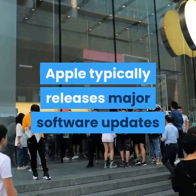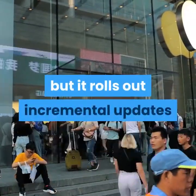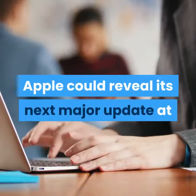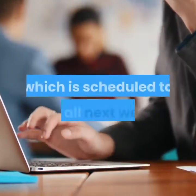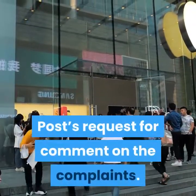Apple typically releases major software updates each fall to go with a new iPhone model, but it rolls out incremental updates throughout the year to provide new features and patch bugs or other defects. Apple could reveal its next major update at its annual Worldwide Developers Conference, which is scheduled to run all next week. Representatives for Apple did not return the Post's request for comment on the complaints.